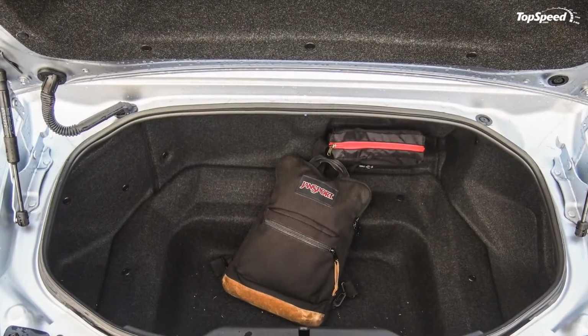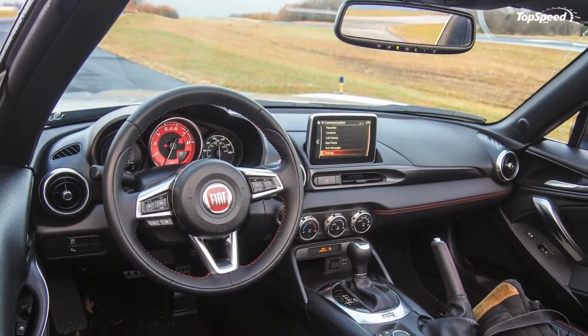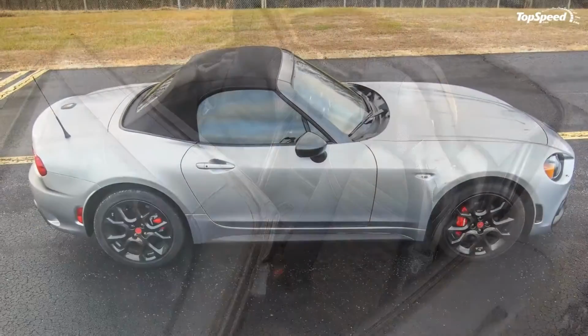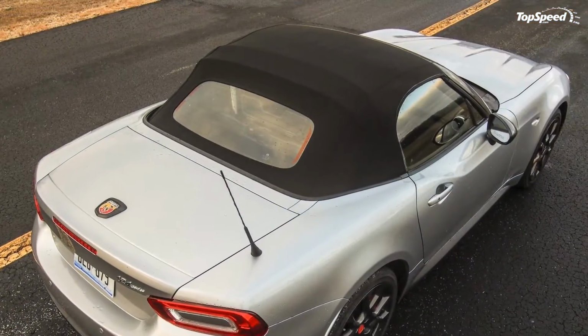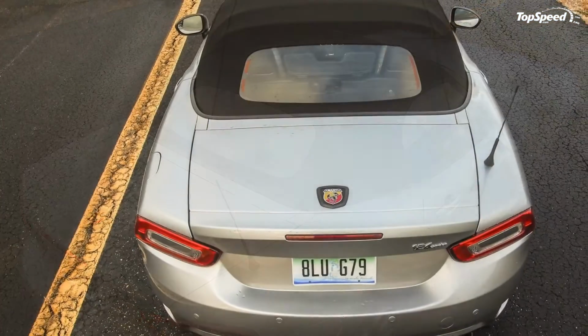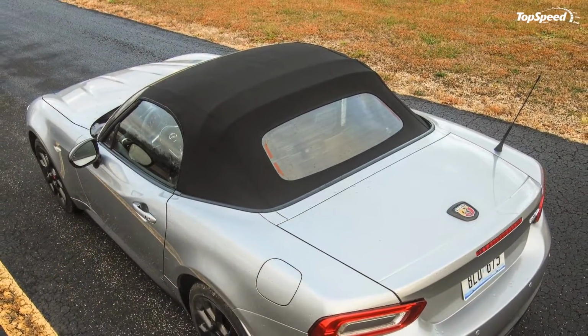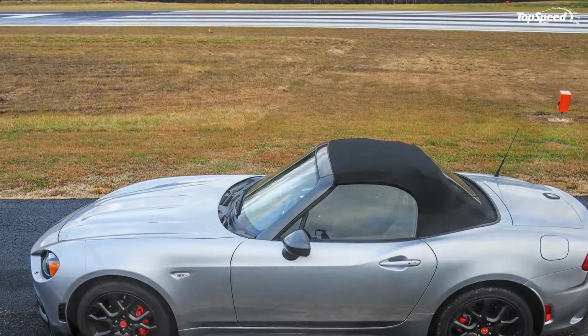From the side, the 124 Spider is low and lean, with a short, raked windshield and a low hip line. Standing next to the car, 6 foot 3 inch me dwarfed its stature. The 124 Spider's classic long hood, short trunk design comes into clear view here.